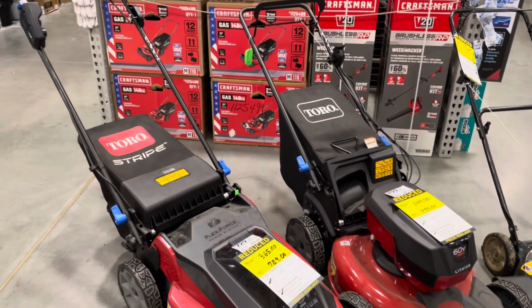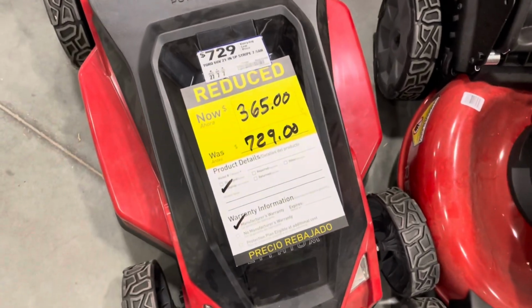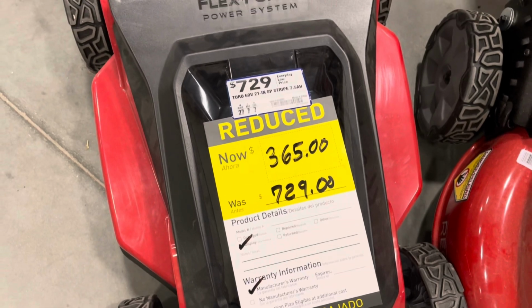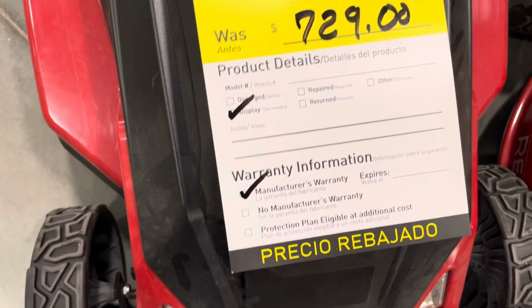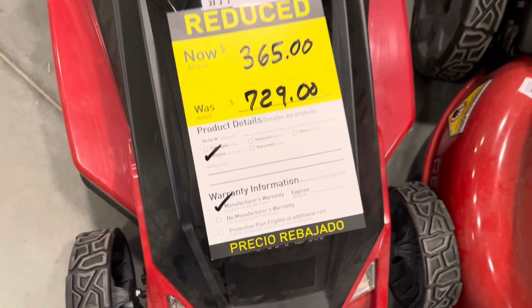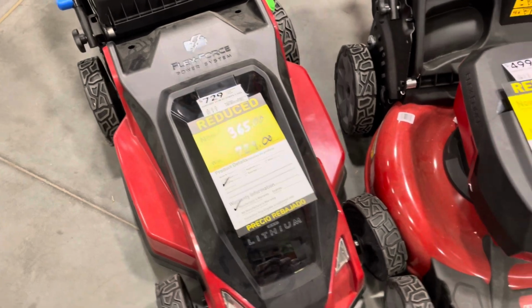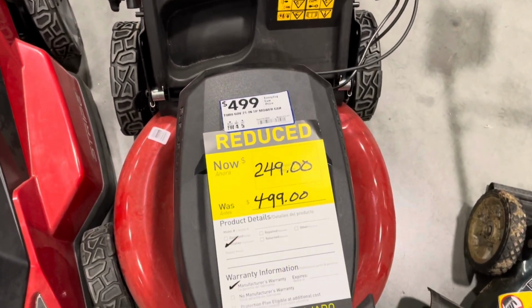Now you always want to keep your eye out for these because look at this, reduced from $729 to $365. I think these are both Toro electric mowers. And you look down here to the product details, what's wrong with it? There's nothing wrong, it was just the display. So it hasn't even been used. And just because it was display, it's already put together. If you got your truck with you, you can just pick this up. I think this is a really good deal here.